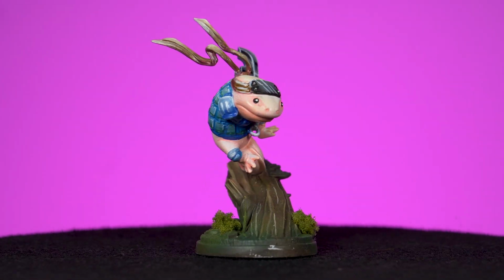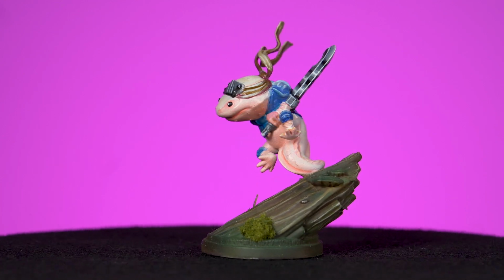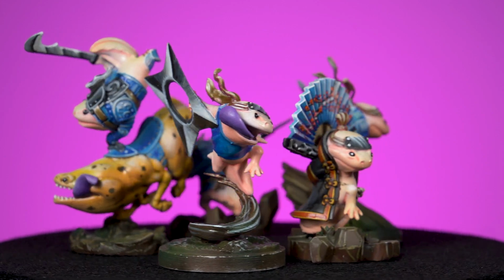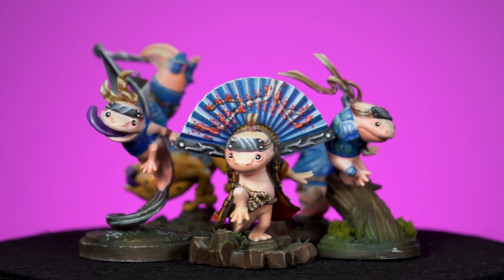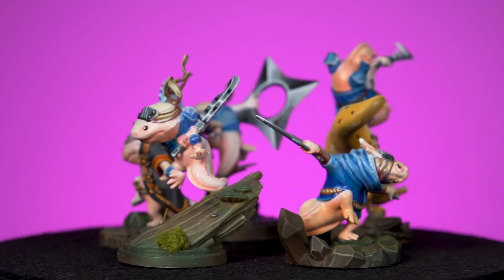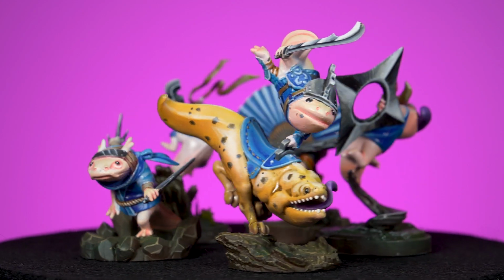I think Cobra Mode did an absolutely wonderful job designing these guys. They're all super dynamic and absolutely adorable. They each have a unique weapon, and I think that they are just, I mean, they're so cute. They're warriors, obviously, but they're just so adorable. I want to see these guys in an animated short or some kind of a cartoon.